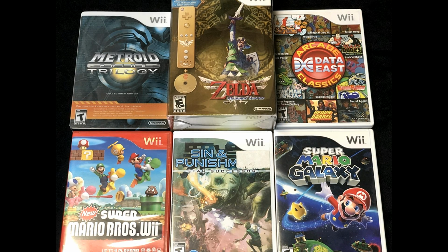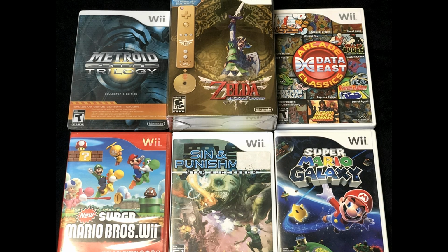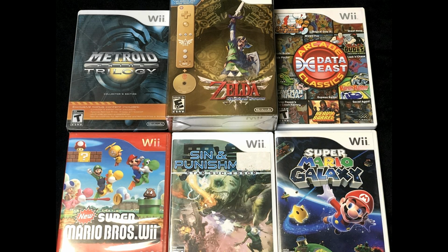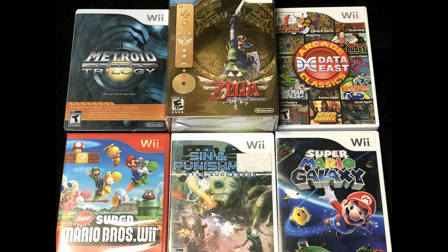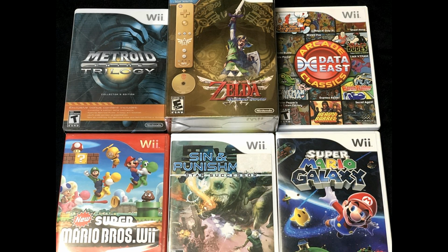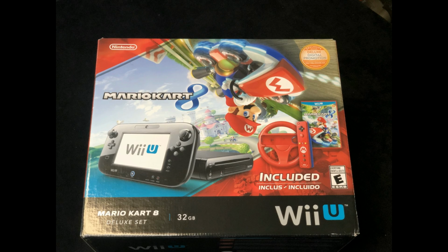Now, these are some of my favorites that I still play, and some games that I revisit from time to time. These are the games, I think, and the way I play is through my Wii U. It's an easy way to enjoy Nintendo's previous console that sold very well.